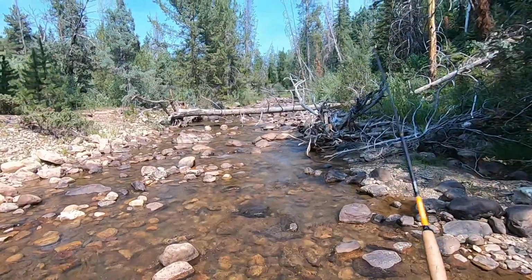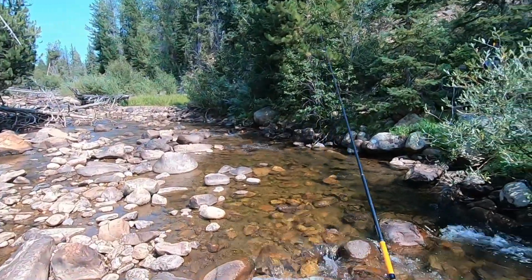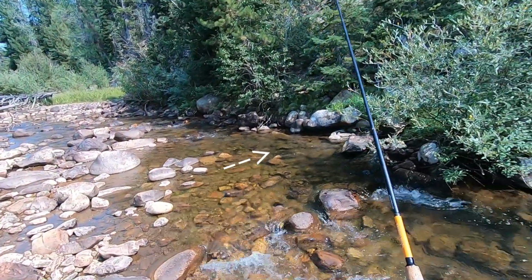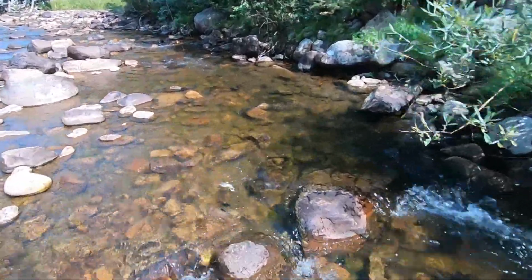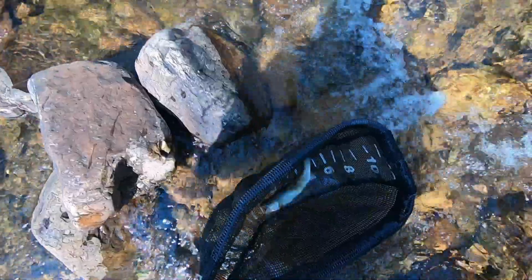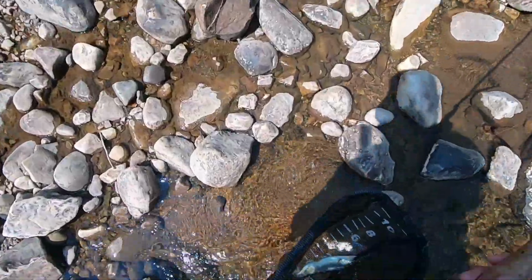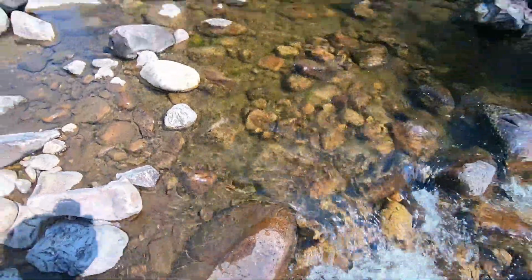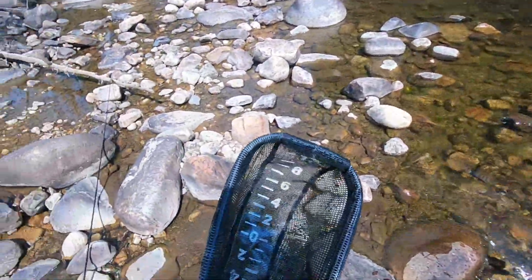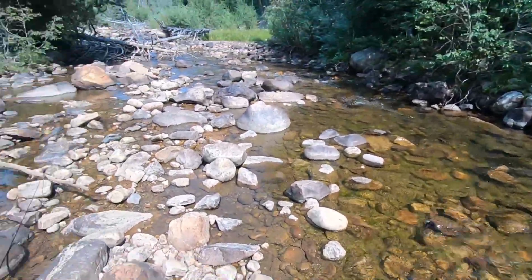Ooh, had another little guy hooked on. Got one. Better size. What is it? Might be a cutthroat. Yep, that's a cutthroat. That's a nice 8-inch fish or so. 7 or 8 inches. A monster compared to what I've been catching.